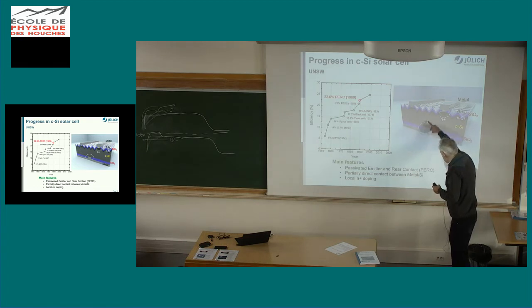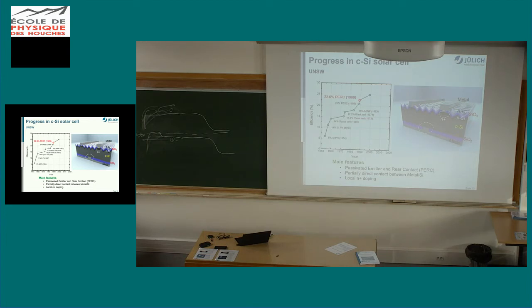And the other feature here is this partial rear contact. You still have issues with the metal-semiconductor contact, so why not restrict this to the absolute minimum that you need to get the holes out, minimizing recombination by having only a small area? That's a nice optimization problem. If you have no contact, of course, you have no majority carrier current. You have to optimize the distance, because the holes also have to find their way to this contact. But you can reduce the effective contact area by a factor of roughly 100, so only 1% of the back surface area is covered with metal.